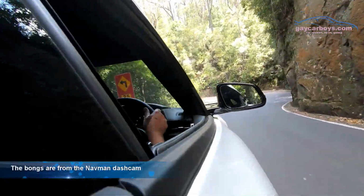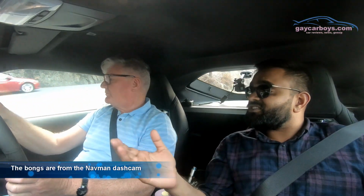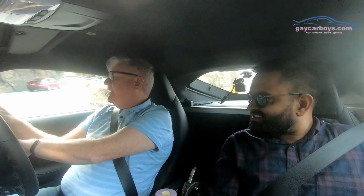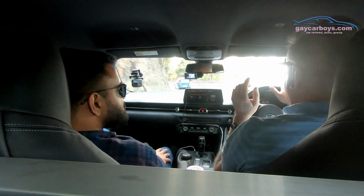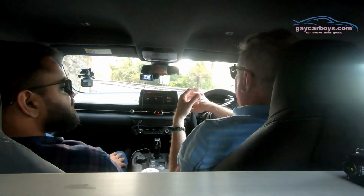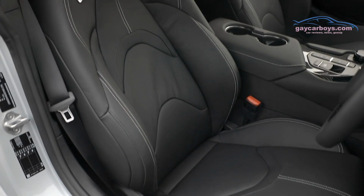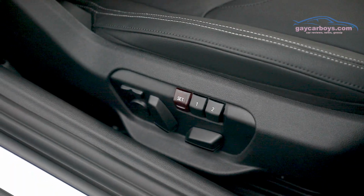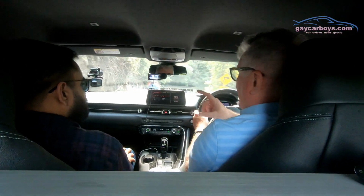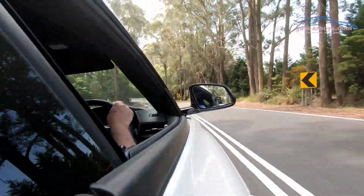How do you find the seats? When we first got in, we were trying to figure out how to adjust them. You can have adjustable bolsters, which is fantastic. Yes, we've got adjustment fore and aft, and also on the seat is the lumbar support, which on both of them goes in and out and up and down. Not only that, the side bolsters of the seat back go in and out too. And I like a bit of in and out.